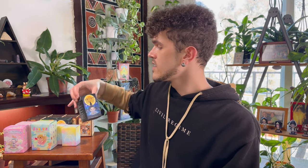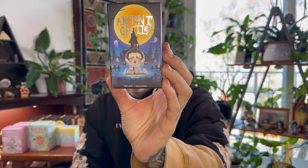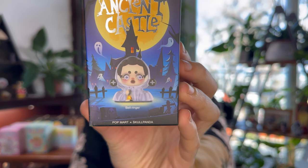Next up, we got three more blind boxes from Skullpanda's Ancient Castle series. I have a few figures from this already. I have the Gargoyle and the Nurse and Vampire, and I also have Bellringer, the one on the front. And I'm really happy with all of those.